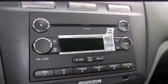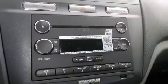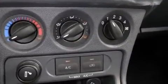You and your passengers will enjoy the stereo system, which includes a CD player with AM/FM radio and 2 speakers providing excellent sound throughout the cabin.